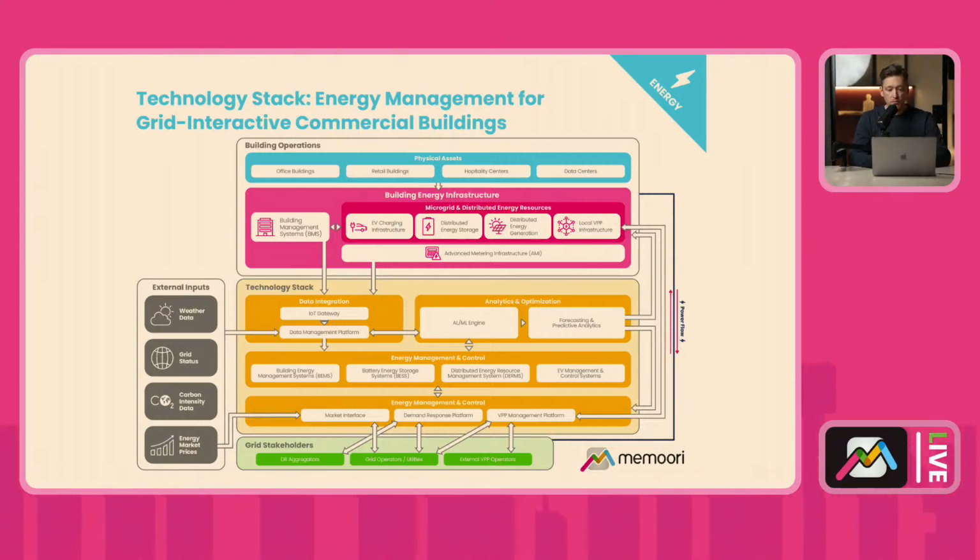Then finally, at the bottom, we see the grid stakeholders, right? The utilities, the demand response aggregators, the virtual power plant operators, who are creating the marketplace for energy services. This entire system represents that fundamental shift that I've talked about in how we can think about commercial buildings. They're becoming a more active participant in energy infrastructure.